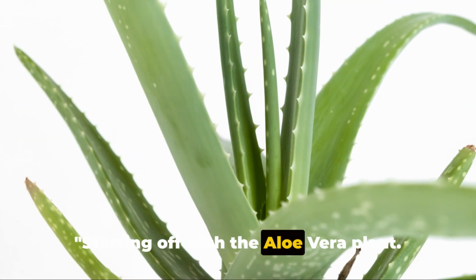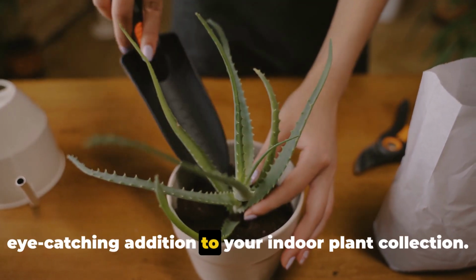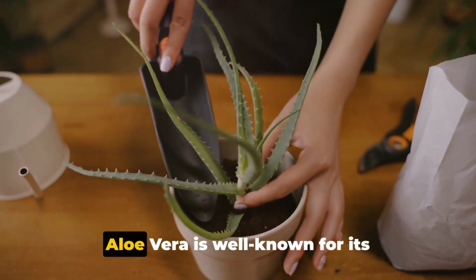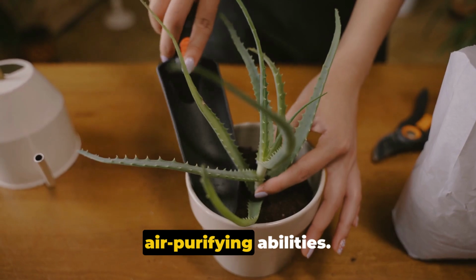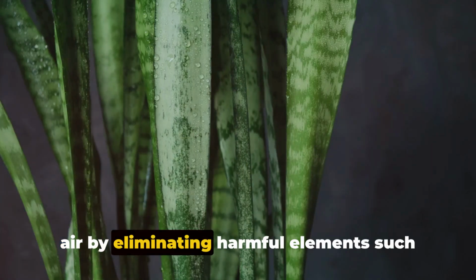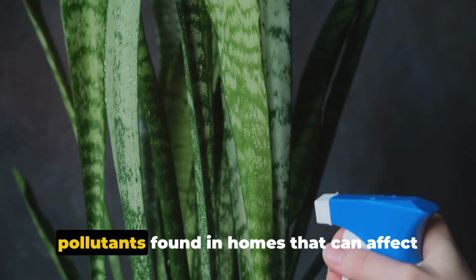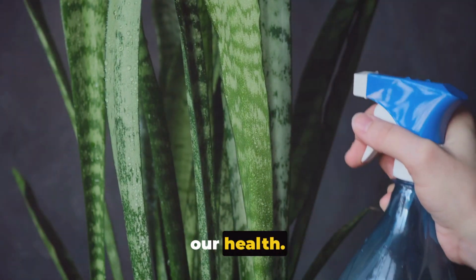Starting off with the aloe vera plant. This green gem is more than just an eye-catching addition to your indoor plant collection. Aloe vera is well known for its air-purifying abilities. It actively works to cleanse your indoor air by eliminating harmful elements such as benzene and formaldehyde, common pollutants found in homes that can affect our health.